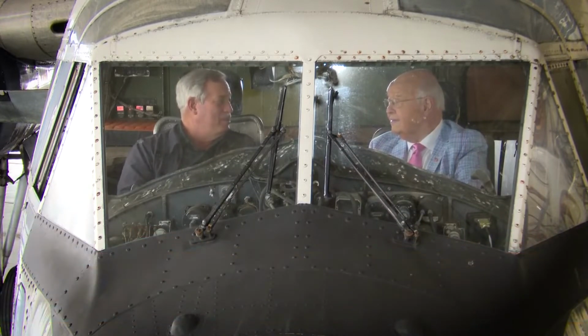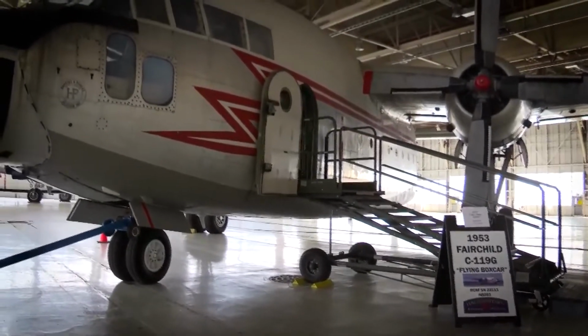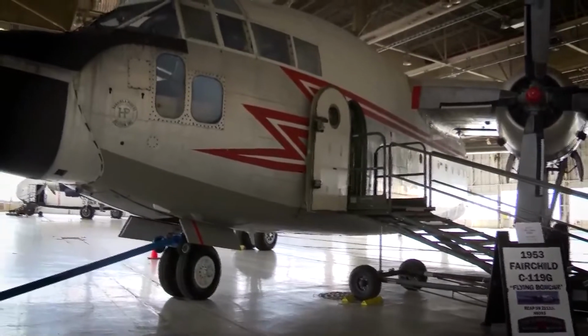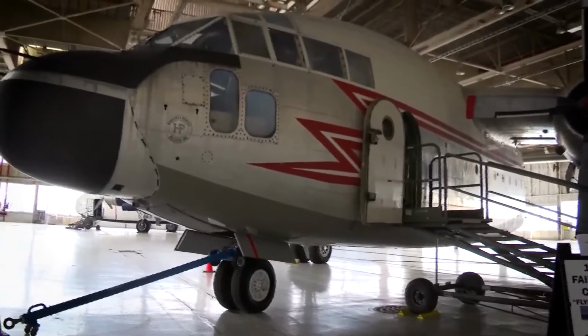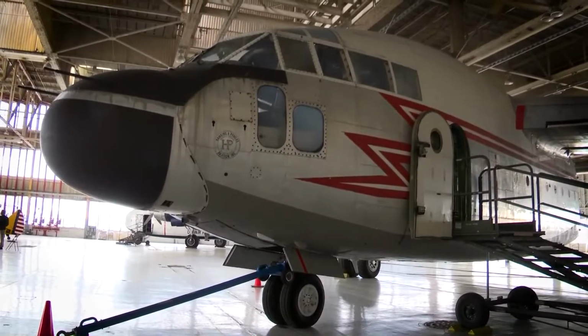When we hold events here, we have them opened up so the public can walk through and see what it's like to be in one of these old cargo planes. How much is it going to take to really make this place a showplace? Well, we have estimates. It's probably over 12 million, something in that range.